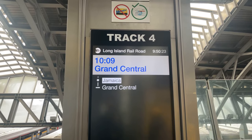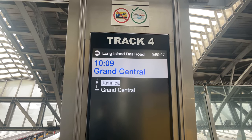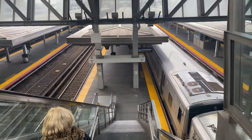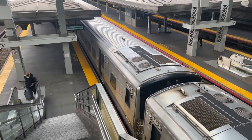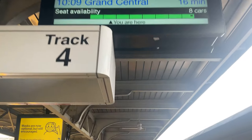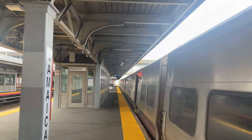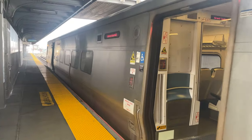Looking at the displays around the station, we find that our train, the 1009 Grand Central Express, will be departing from Track 4. Looking below, we find that our train is already here, so we can make our way down to track level. Our train over to Grand Central consists of 5 Bombardier M7 EMUs, the current workhorse of the LIRR. Making our way towards the front of the train, we can find an open door and climb aboard.